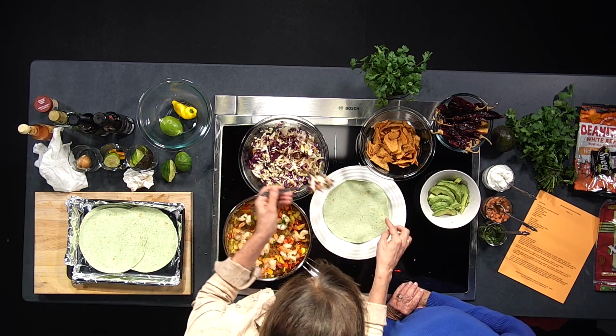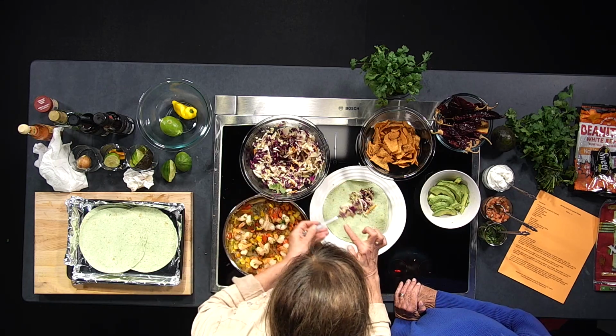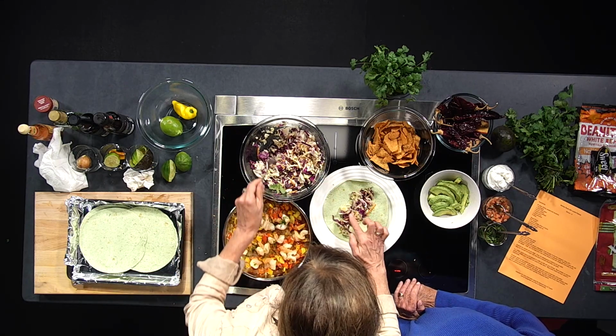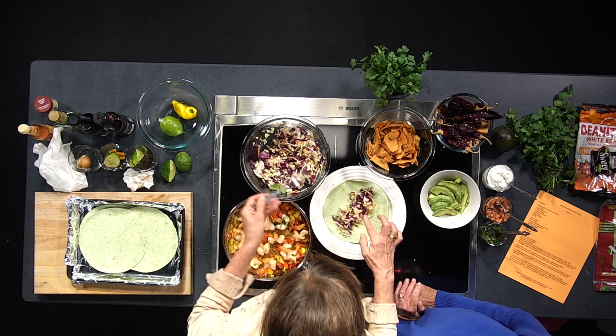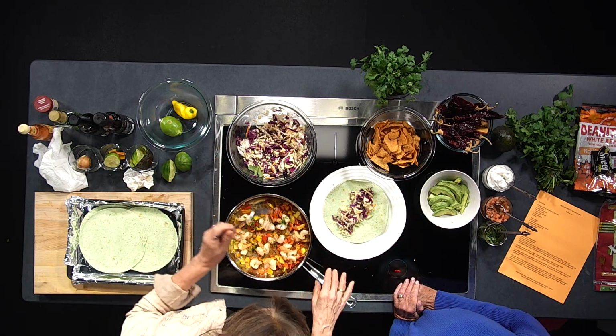Cabbage. So our cabbage salad, right down the middle. And you could do this with all red cabbage. You could do it with all green cabbage. We added the carrots and a few other things just to bring it up in color. Absolutely. So then we get some shrimp.